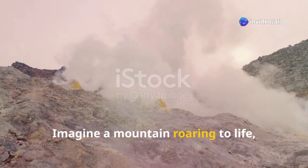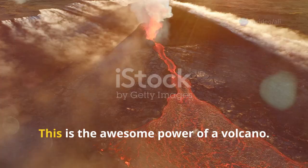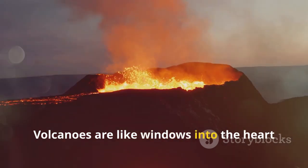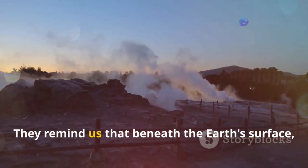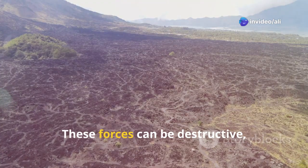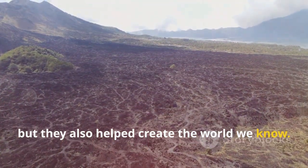Imagine a mountain roaring to life, throwing fire, ash, and molten rock into the air. This is the awesome power of a volcano. Volcanoes are like windows into the heart of our planet. They remind us that beneath the Earth's surface, amazing forces are at work. These forces can be destructive, but they also helped create the world we know.